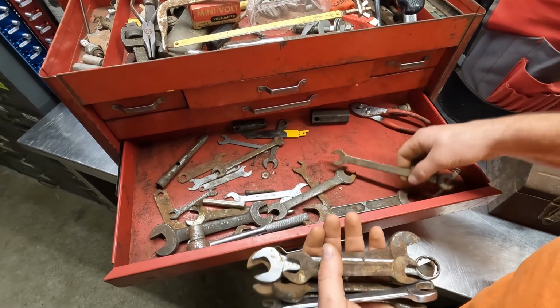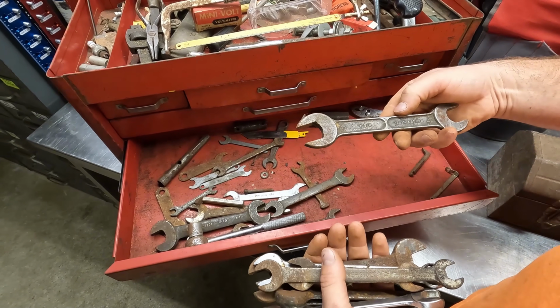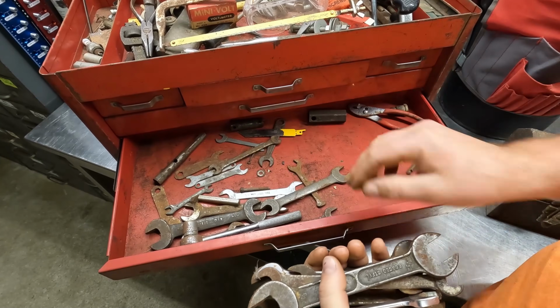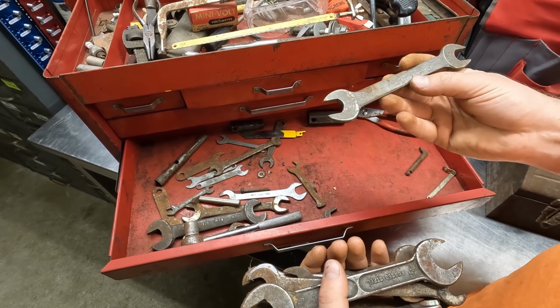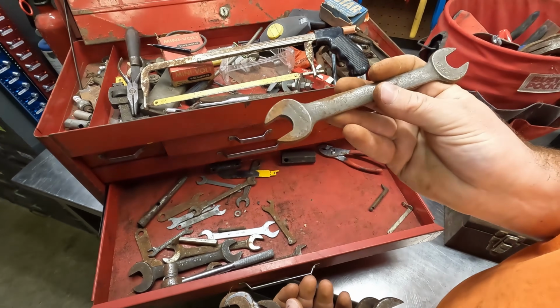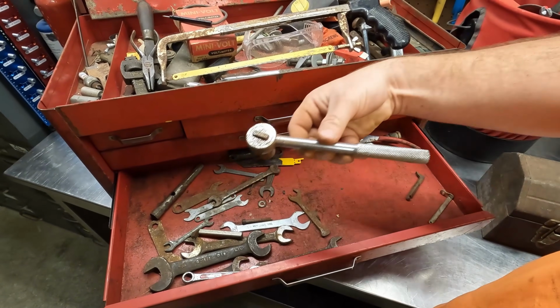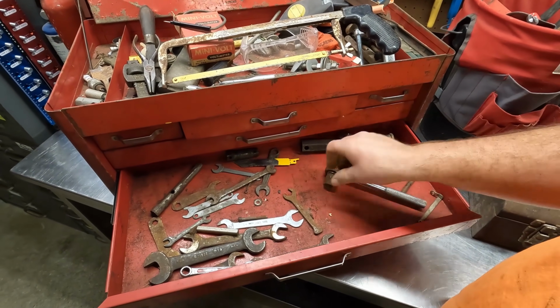Indestro. Riverside. Forged Steel USA. Could be an Indestro. Also an Indestro. Or, yeah, maybe Indestro, maybe Durochrome. Junk ratchet, junk socket.